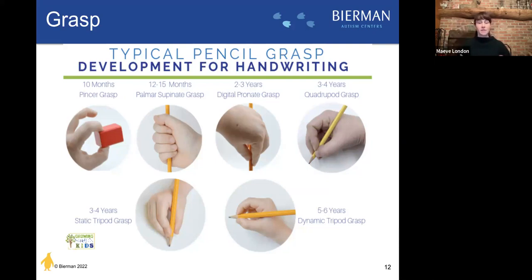As academic demands increase over the years and children are asked to write paragraphs or write a story, they're going to fatigue typically with this grasp because they don't have the stabilization there. So they might be hovering that hand above the paper, not resting it on the table. And then you can sometimes start to see some avoidance behaviors around writing or coloring. If we can solve that stabilization and digit isolation piece, we can push that duration, and it's not so fatiguing and not so aversive.